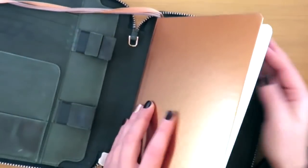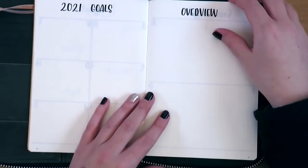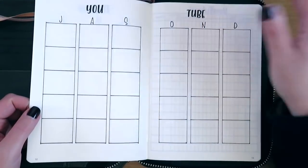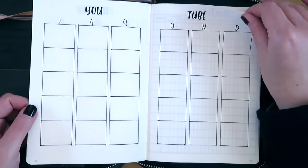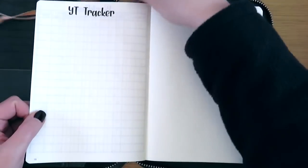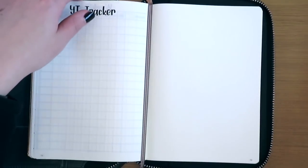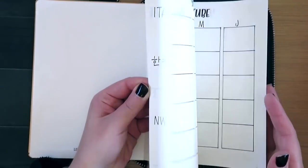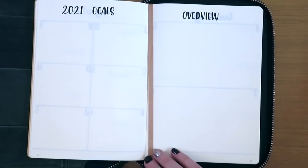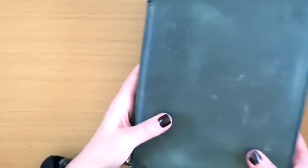Okay, so slide in the back there, and then I don't know where I'm gonna keep, it's so weird, I haven't had bookmarks in like a year, literally a year, because last year I used a LEUCHTTURM. So I think we're gonna bookmark one over here, and then one on my goals overview, just because I have to set that up. So there, and then we're gonna move this off to the side.